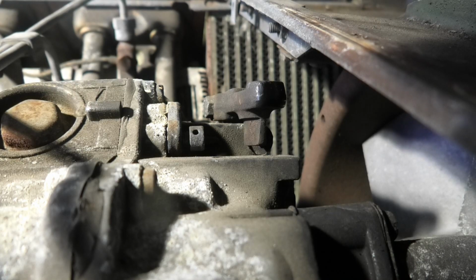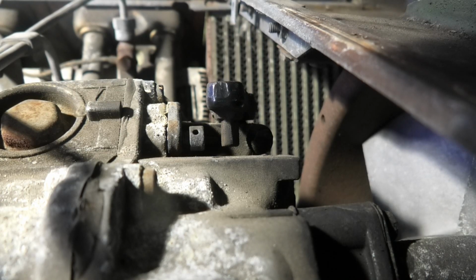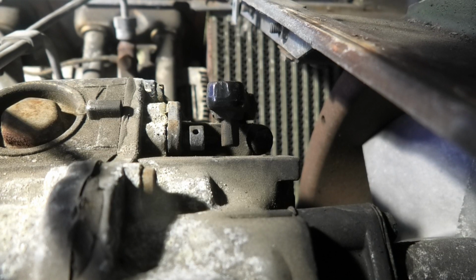Okay, so I'm going to press the pedal all the way down. Here we go. That is all the way down.